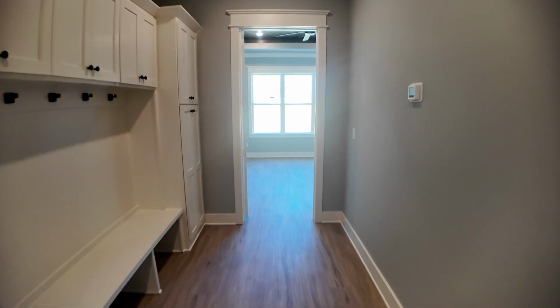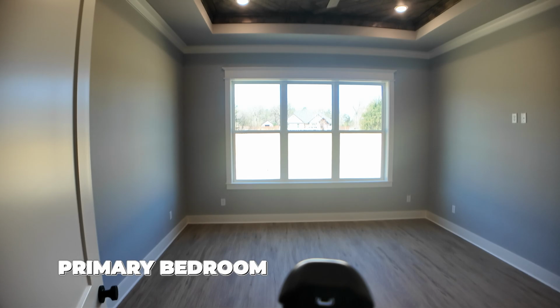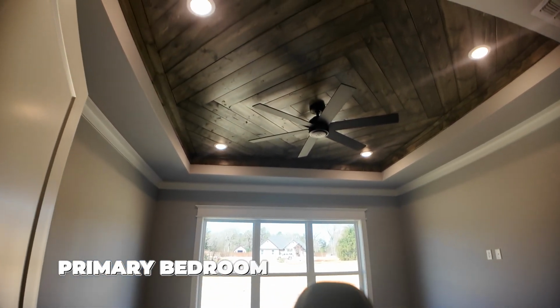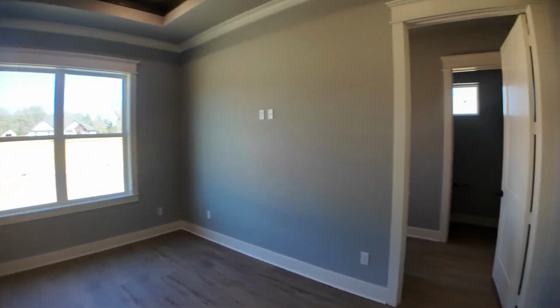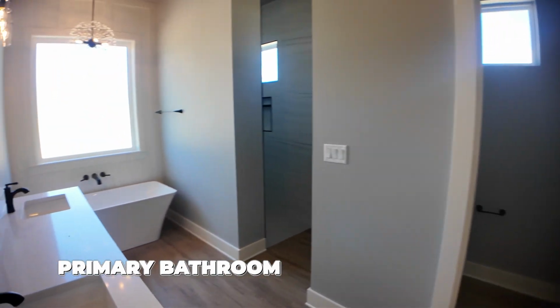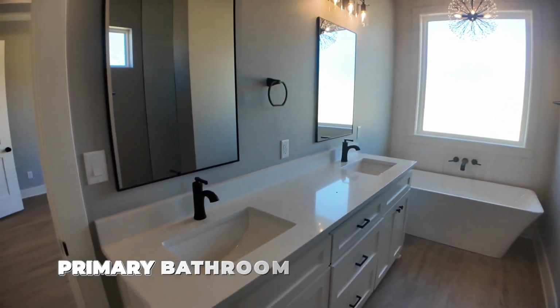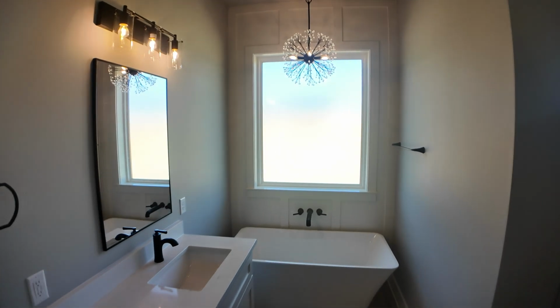Then going here, back into the master, we continue with the detail here. Good size master. The ensuite is very big as well. You've got dual vanity, really neat fixtures.